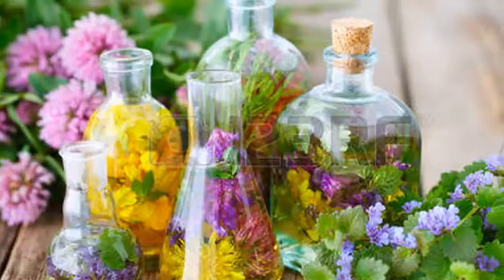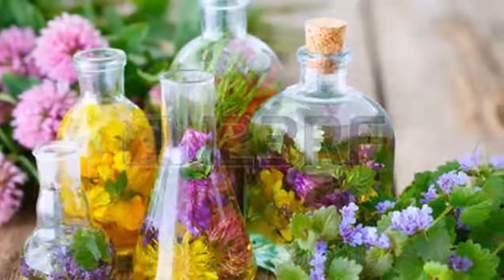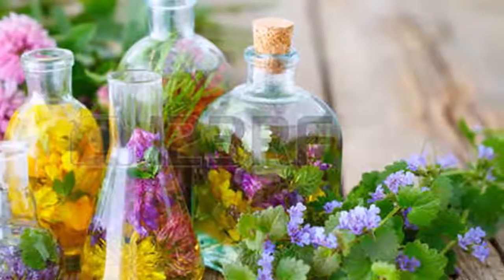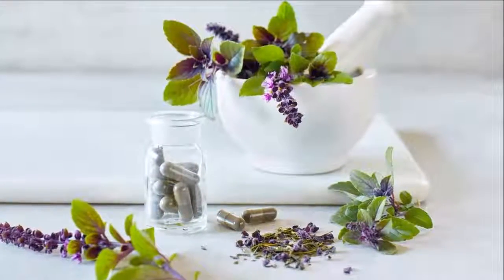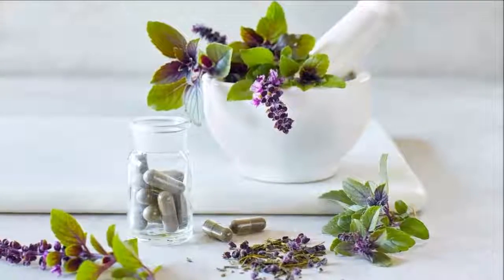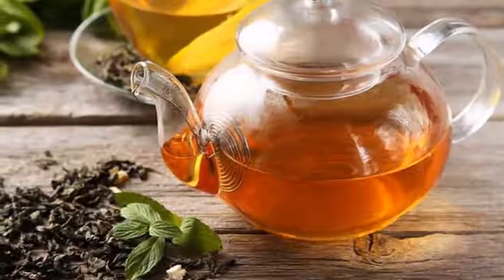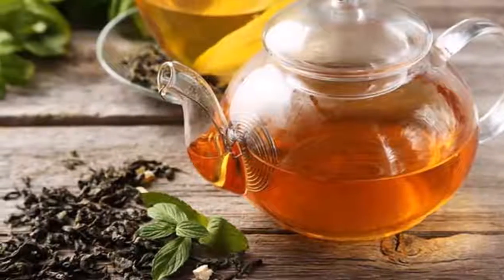The milk thistle is usually used for treating hepatitis, alcoholic fatty liver disease, and fatal mushroom poisoning. It fights cancer by preventing cell division and reproduction, inducing apoptosis and preventing blood flow to tumors. Adaptogenic herbs and spices.